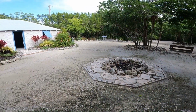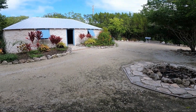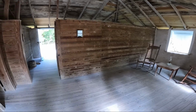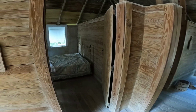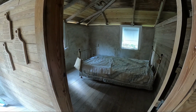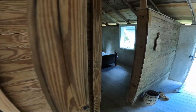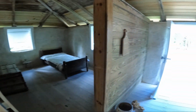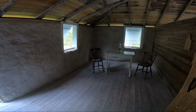Now, this is the Adderley house. George Adderley established this area called Adderley Town. And it was basically sponging is how it started. And there were 5 homes back here. This is the only one there today. But this was a very historic site back here. And it actually is the oldest dwelling in Monroe County outside of Key West.